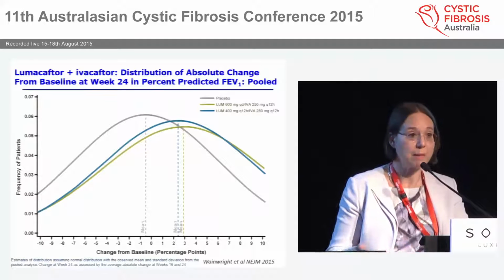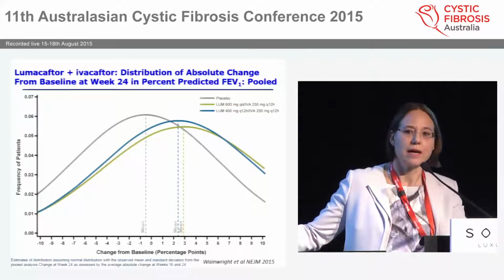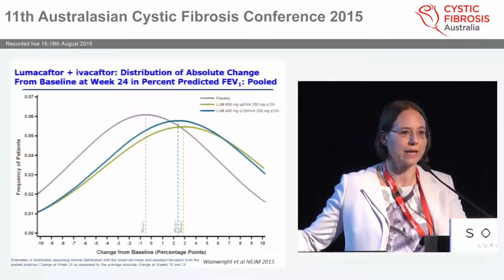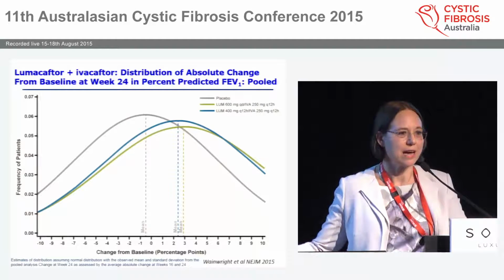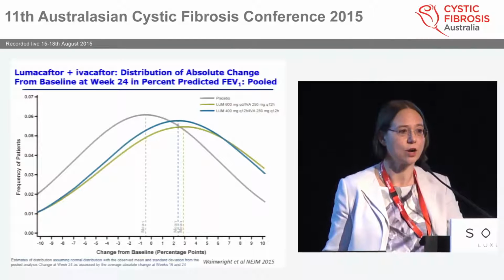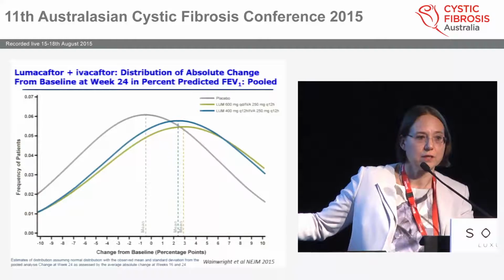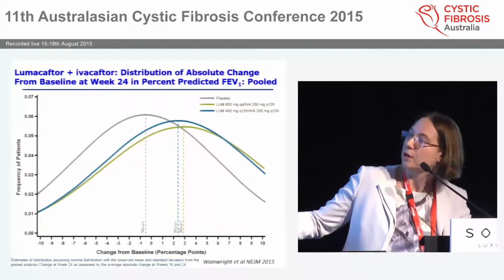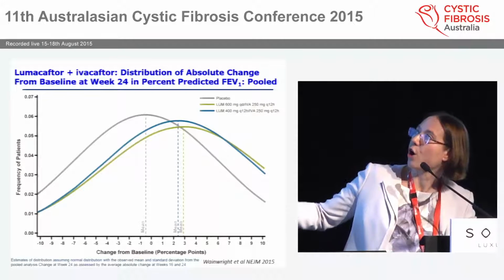And then you come to the Orkambi data, and this was a far more modest outcome. It was, however, extraordinary in its way, in that the problem is also far more complicated. So what we're trying to solve here is the F508del mutation, and that isn't just a class 2 mutation, it's class 2 plus class 3 plus class 6, so it's got a whole bunch of problems. And yet, there was a shift in the whole population. Now, these are not the actual data, this is a modeling of the data, so just be aware of that. And it was a modest shift but to the right of the whole population.